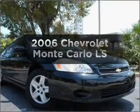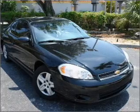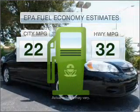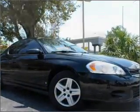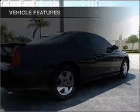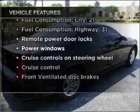Presenting the 2006 Chevrolet Monte Carlo. If you're looking for an automobile with great attributes, look no further. Save your money. Make fewer trips to the gas station to fill your gas tank when driving this fuel-efficient vehicle with a solid six-cylinder engine that responds smoothly to its automatic transmission. And with these notable features, you won't want to miss out on the opportunity to own this amazing ride.